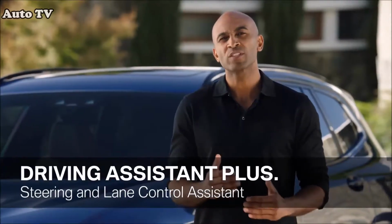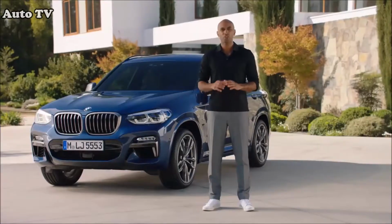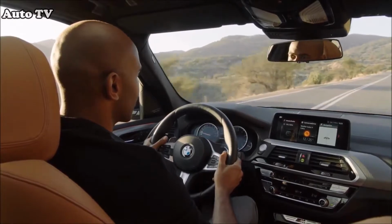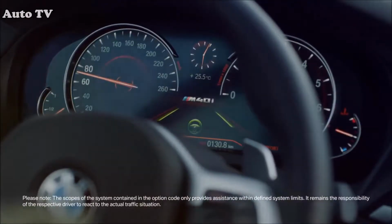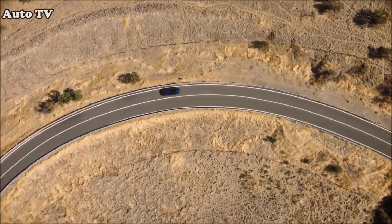A huge step towards highly automated driving is BMW's Driving Assistant Plus. It offers a great number of features, such as evasive aid, crossroads warning, or the steering and lane control assistant. The last one supports the driver and helps keep the vehicle in the center of its lane. It also incorporates active cruise control, which automatically adapts speed when you're stuck in traffic, making it perfect for highways.